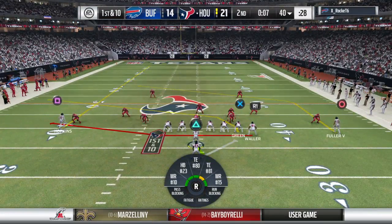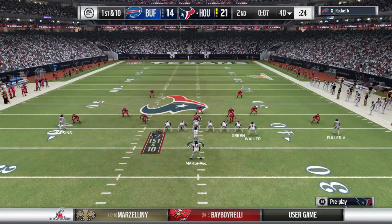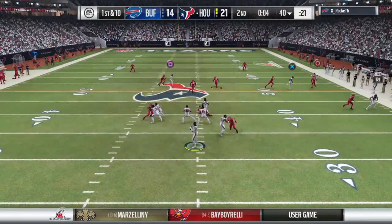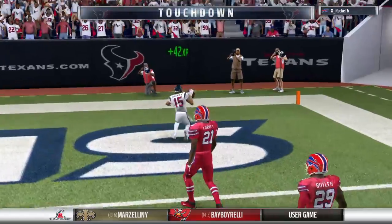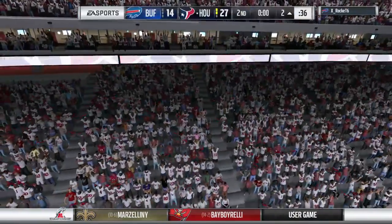They'll come out in the pistol. Again, we'll see the pistol here. They go play action here on first down. Surveying the field. He's going to look deep down. It's caught at the 10. And he's in for the touchdown on the final play of the first half.